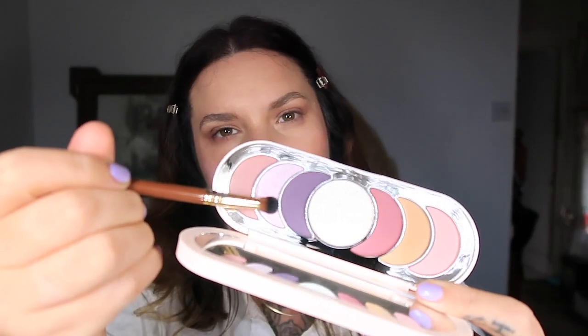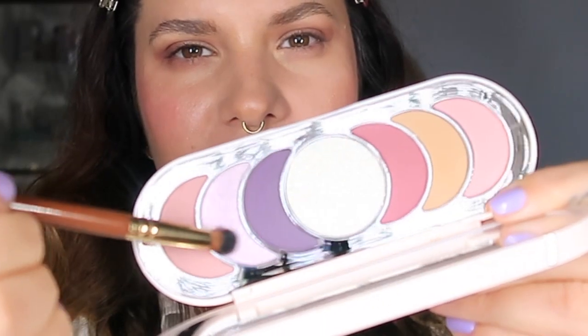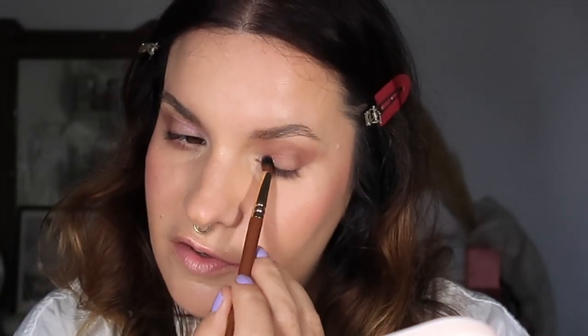I'm going to place some of this shade, which is Yours Truly, with a bit of a smaller brush, the A12, and I'm going to go in the inner corner. And this is like a duochrome, so it looks almost silvery grey, and then it's got this lovely pinky hue running through it.